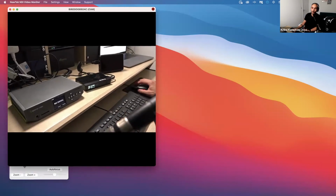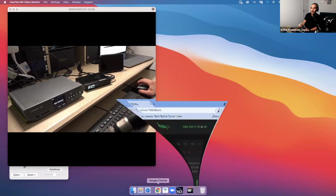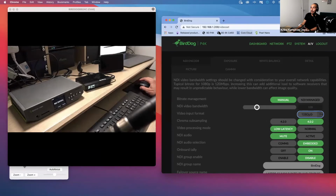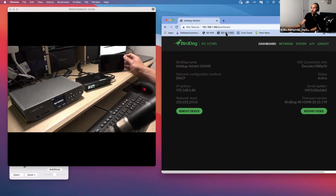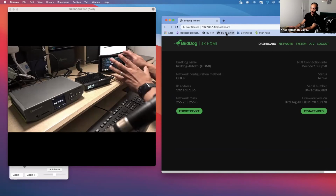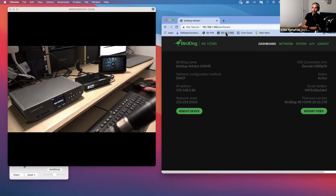I know that you can't see that on this stream because it's very small, but trust me, it does say that. And what I'm going to do, I'm just going to log into the web interface, which I've already bookmarked. And I've got a little monitor here as well. It's just taking the HDMI out of the decoder, just so you can see what's happening. Obviously, at the moment, absolutely nothing.